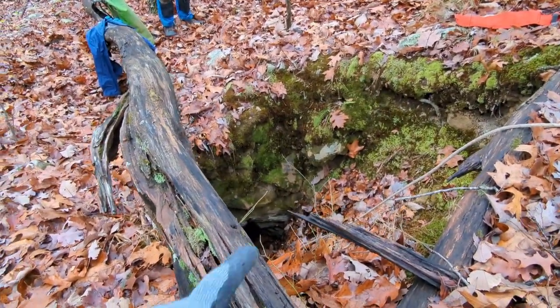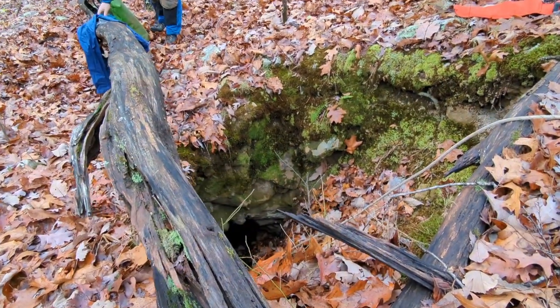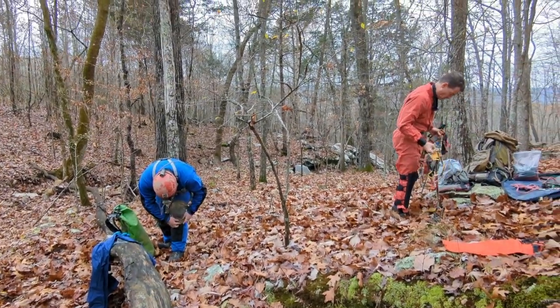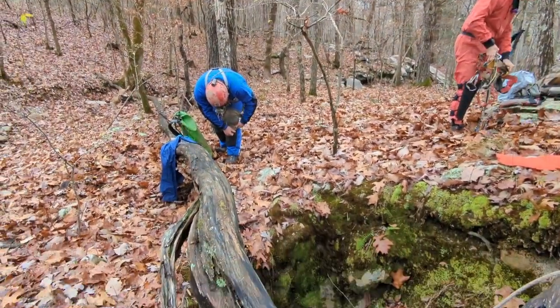So we're going to go in this cave, and we're going to go all the way to the bottom, all the way to the back, and then survey our way out. It'll probably be dark when we come out today.